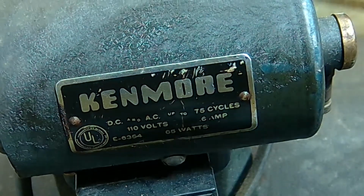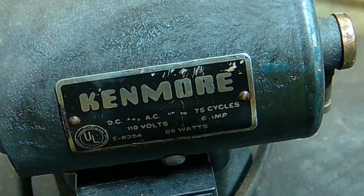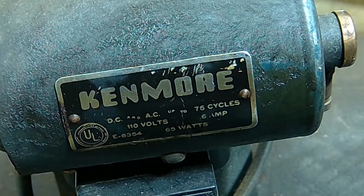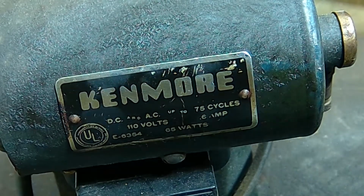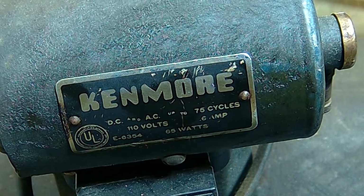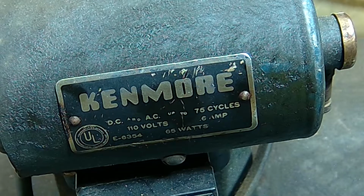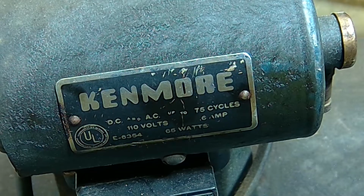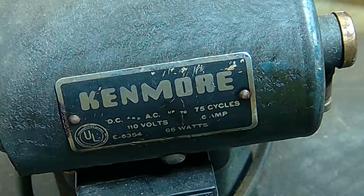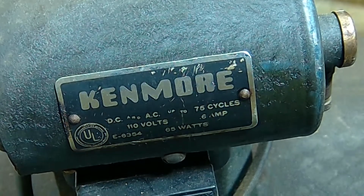What size motor do we have on this rotary machine? What size motor is that? 65 watts? Do you see the amperage on there? What's the amperage on that machine? Can you see that in the shot? What's our amperage? Yeah, 0.6 amps.